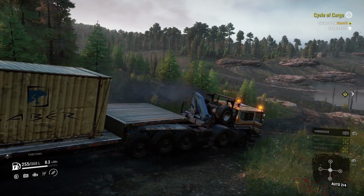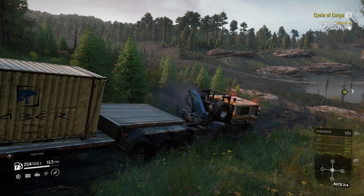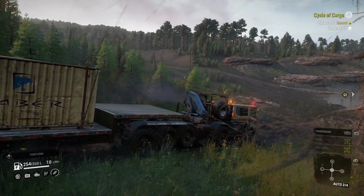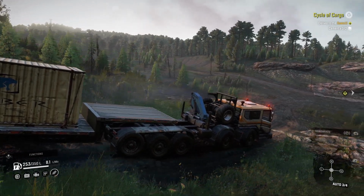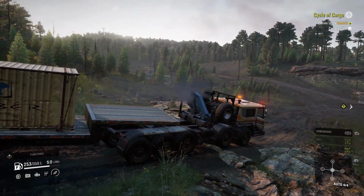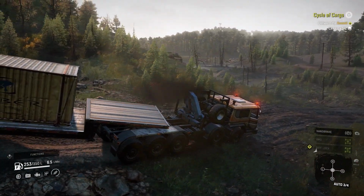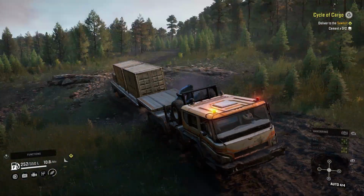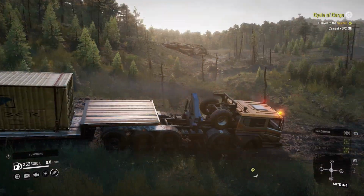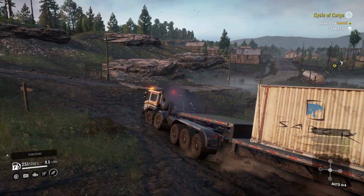I think personally it's probably one of the best trucks in the game. Besides, obviously, the ground clearance. You know what I mean? Other than that, I think this is definitely a very good truck all round. Not bad at all. I'll probably be using one of these trucks a lot more in the game, to be fair. See, we're not having a single issue with this truck. Not even a single situation.